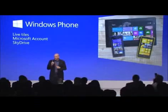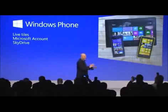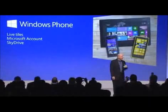When people choose Windows 8, they can also do so knowing one other important thing. That is that there is a phone, a great phone, designed to work in a similar way as Windows, access the same services, share the same information. And that phone is Windows Phone 8. It uses live tiles to keep you connected to your world. It uses the same Microsoft account. It accesses the same content that you've stored in SkyDrive and the playlist that you created in Xbox Music.